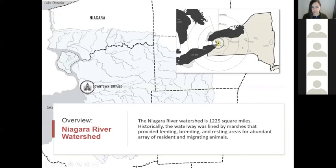So I just want to give some context for where we work. Our work is focused in the Niagara River watershed, which covers portions of Erie, Niagara, Wyoming, and Genesee counties. And for those attending that are from outside the watershed, just wanted to give some context for where we are located in New York State.